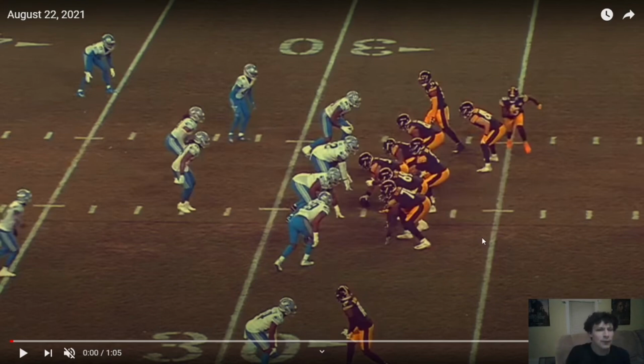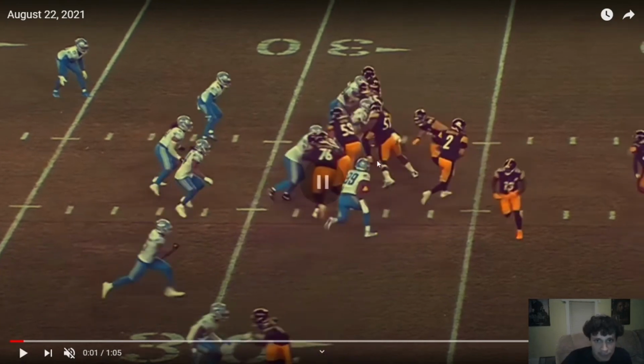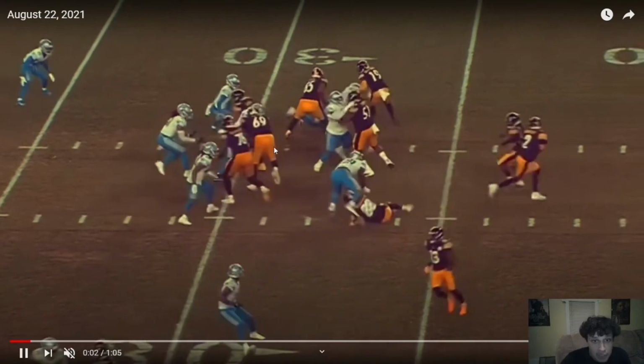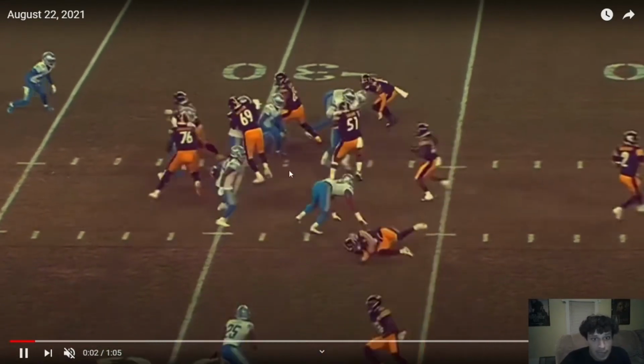It's going to be a lot of underneath things. First play you're going to see is a run here. They're going to get the jet sweep, the fake jet sweep. But keep an eye on this, man. Number 41, AJ Parker. It's a heck of a push by this left guard. He gets low. He bowls the defensive lineman out of the play. Look at that. Bam. I can't even tell who that is.